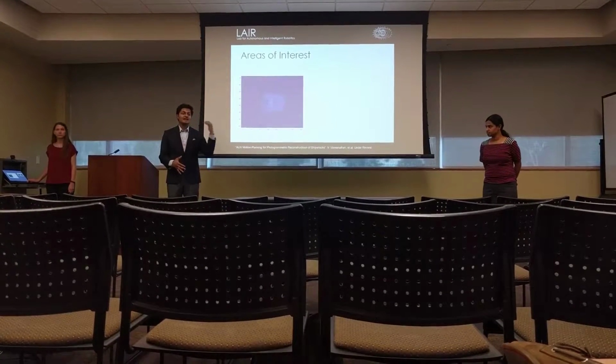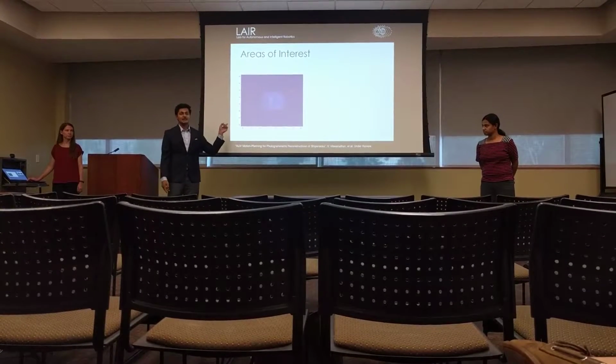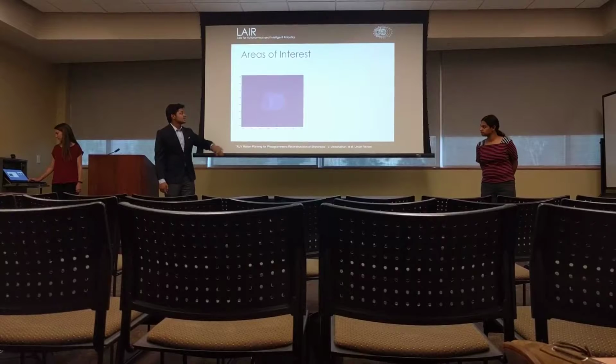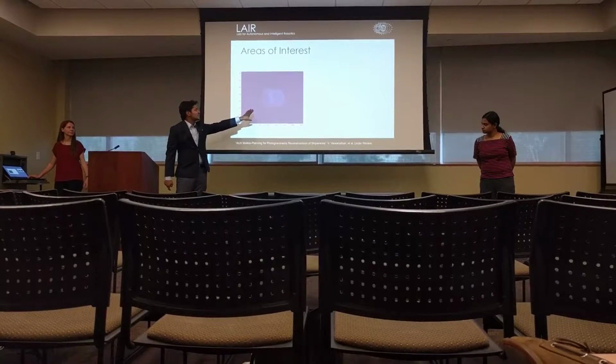So first, we need to find an area of interest. These are the areas with the shipwrecks in them. Here's an example of some sonar data that we collected. As you can see, there's a slight shipwreck. It's kind of hard to see. It's a plane wreck, actually.